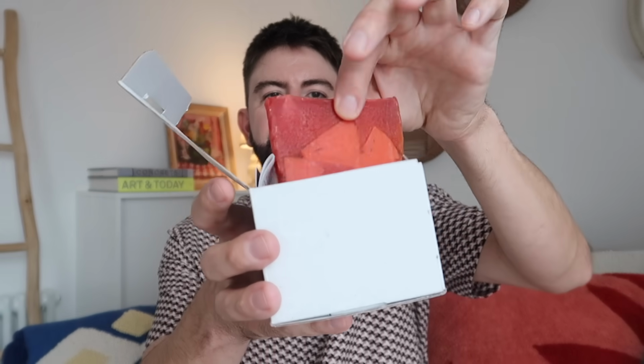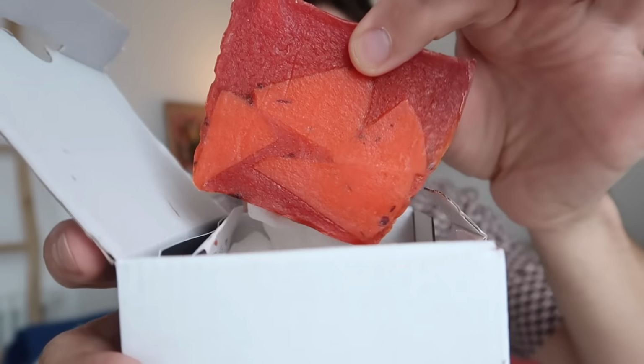And also in here, it's kind of stuck at the bottom. Let me see if I can wriggle it out. It's got that funny kind of popcorn stuff in here. There we are. We have a beautiful bar of soap, and I love the Lush soap. Oh, it smells really lovely. It smells really fresh and fruity.